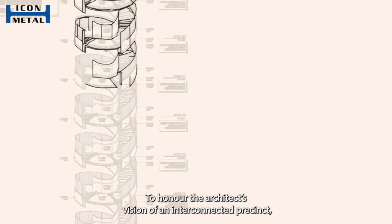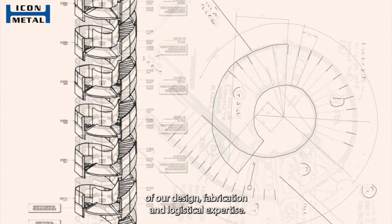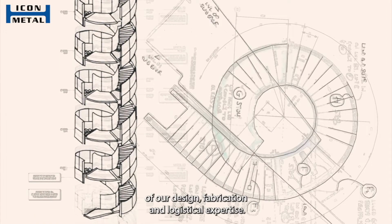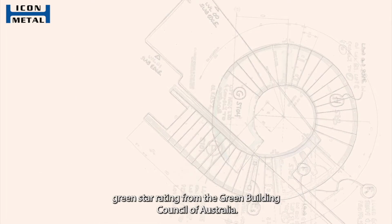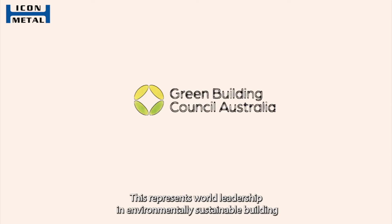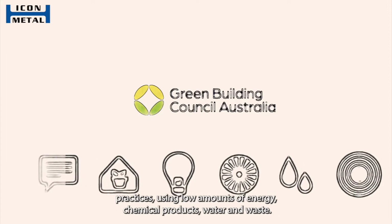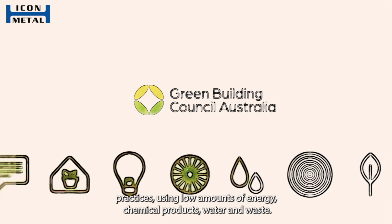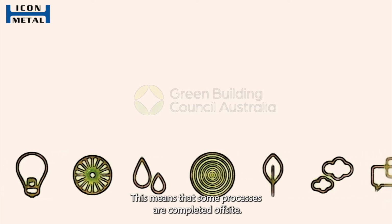To honour the architect's vision of an interconnected precinct, this project called upon the full range of our design, fabrication and logistical expertise. The Quay Quarter Precinct project has a 6 Green Star rating from the Green Building Council of Australia. This represents world leadership in environmentally sustainable building practices, using low amounts of energy, chemical products, water and waste. This means that some processes are completed off-site.